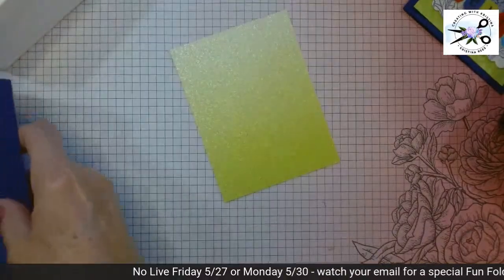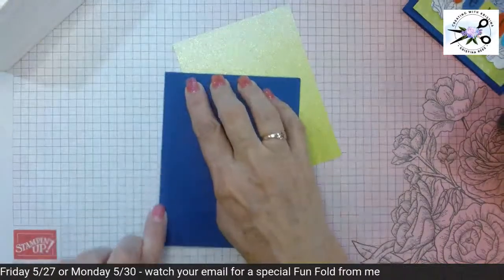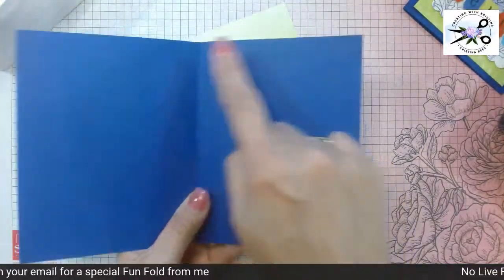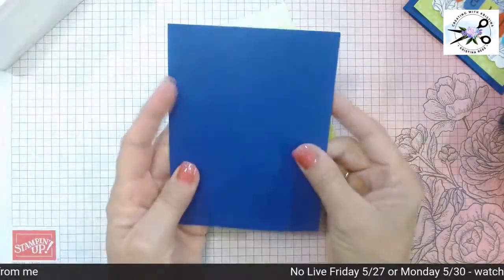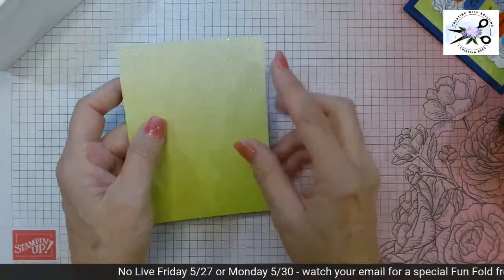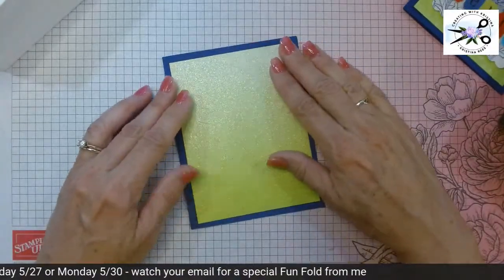And then I have, get all that down. So I have the Starry Sky base, and this is just a regular base at 5.5 by 8.5, fold at 4 1/4. Then this piece is cut a little bit. It's 3/8 of an inch I cut off.